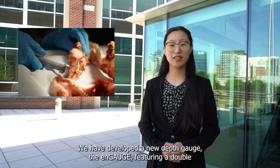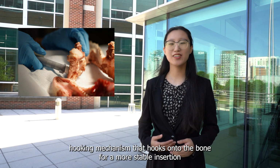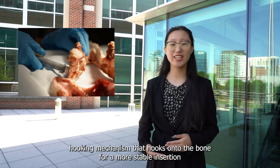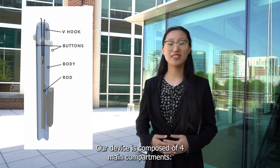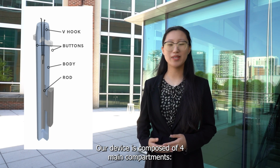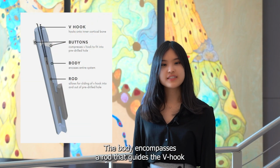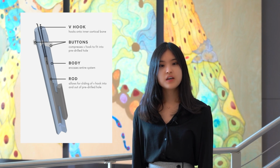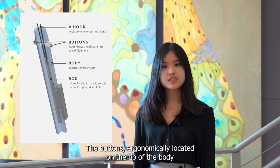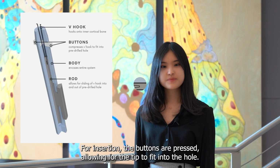We have developed a new depth gauge, the Engage, featuring a double hooking mechanism that hooks onto the bone for a more stable insertion and more effective engagement that utilizes single-hand operation. Our device is composed of 4 main compartments: the body, the rod, the V-hook, and the buttons. The body encompasses the rod that guides the V-hook along the pre-drilled hole for insertion and retraction. The buttons, ergonomically located on the tip of the body for easy access during single-hand use, activate the V-hook.